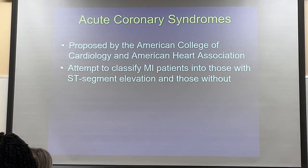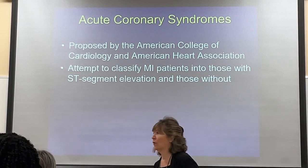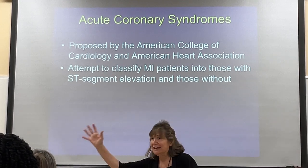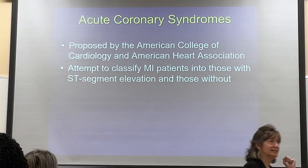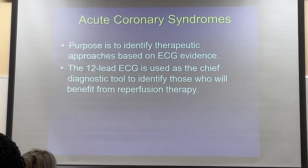Hey, let me ask you a question. Can unstable angina folks and non-STEMI folks go to the cath lab too? Of course they can, but we're not running to the cath lab, and they'll probably go tomorrow morning. Maybe later today, but we're not running. It's not an acute emergency. There's plenty of other stuff we can do.